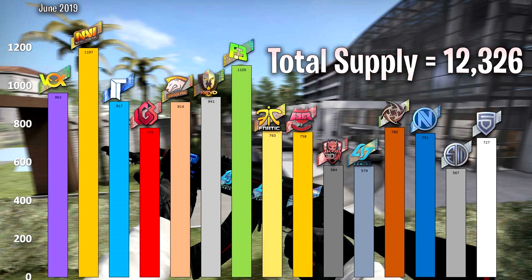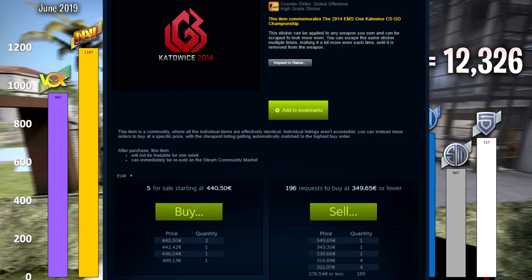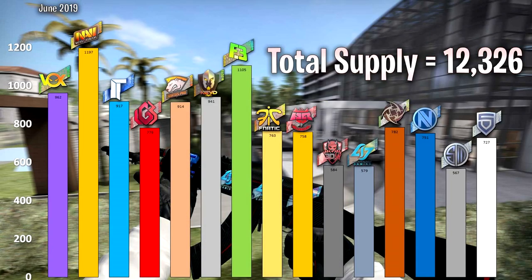And yeah, these ones are holo, and they are like 1/20th of the price of the non-holo from Kato 14, even though they have just double the supply. Now you might be asking, what is the best sticker to invest in? And I think that the stickers that are present at Katowice 2014 and Katowice 2015, I think that these Kato 15 stickers are the best investment.